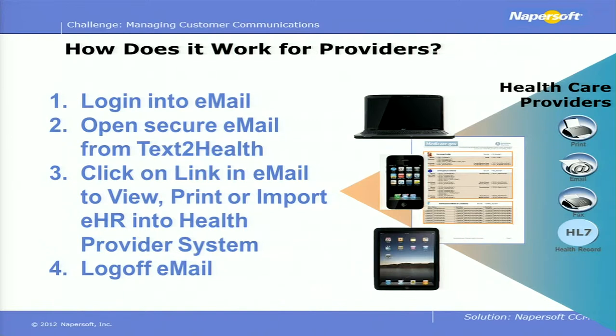So how does it work for providers? Well, essentially, they get an email that says somebody's trying to transfer information to you. They open it, the secure email, they log in, and it asks them how do they want to take it. Do they want it just to view it? Do they want to print it? Do they want to import it? If they click import, it creates a file that is now imported into their system. They log off, mission accomplished.